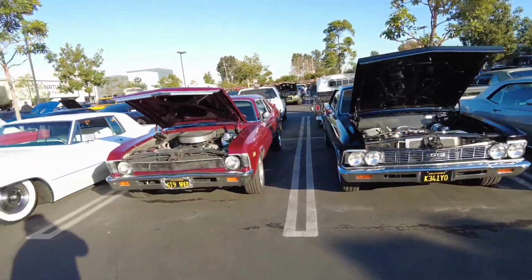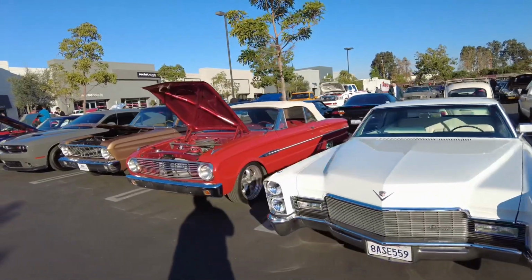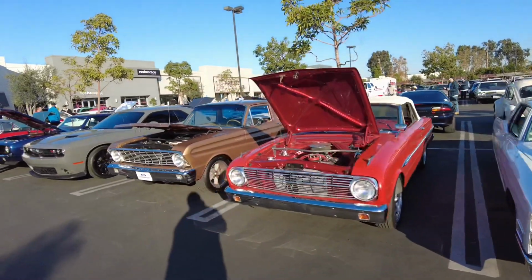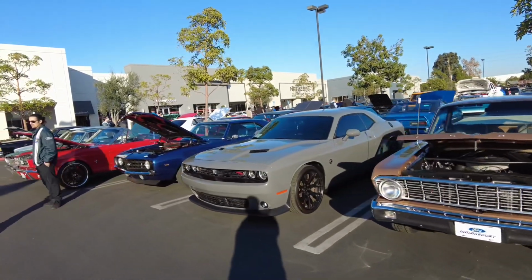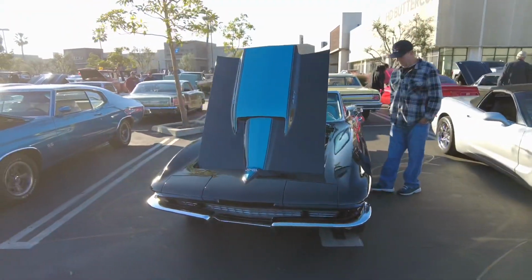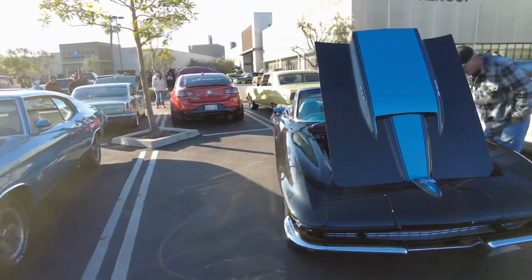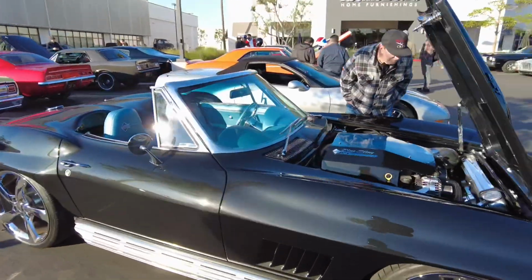Every old school classic you could possibly think of is here. Somebody was asking about Mopars. There's a few here and there, but a lot of Fords and Chevys. Here's a pro touring Corvette that is just beautiful. Look at this thing.